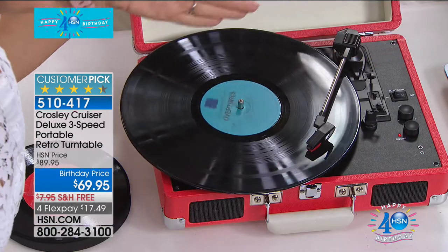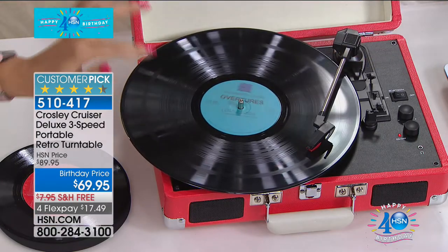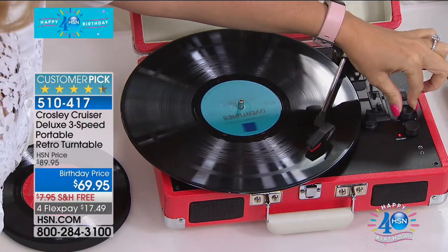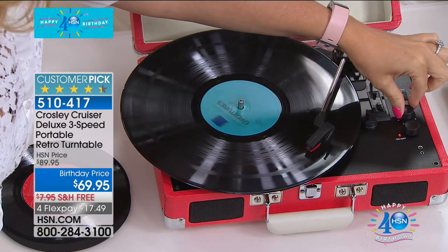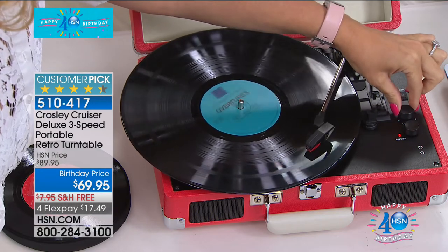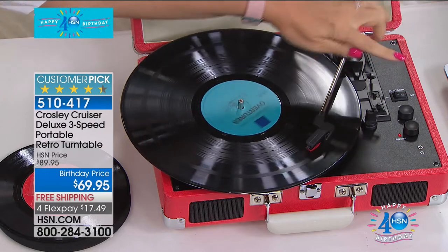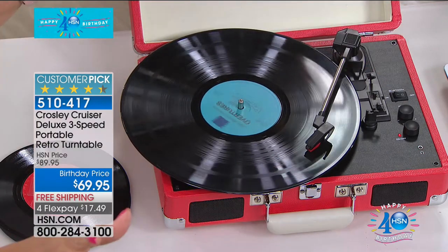Remember, there's that pitch adjustment. That's beautiful, Lori. It sounds gorgeous. And this is a very warped old album. And I'll tell you what, if you don't have that pitch control, here's what your music could sound like. Right? That's not pleasing to the ear. When you're able to dial in that pitch control and get it to the perfect pitch that you want to enjoy it at, it's going to make a much bigger difference for you.